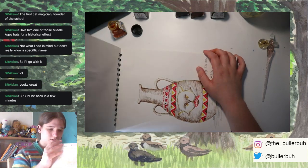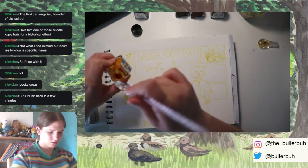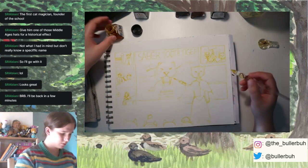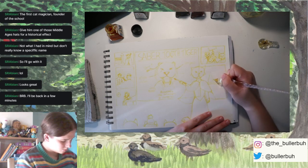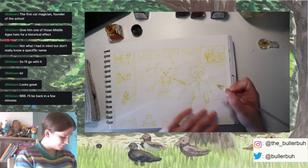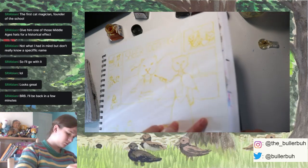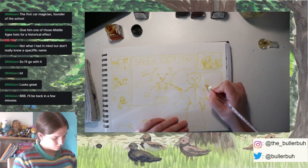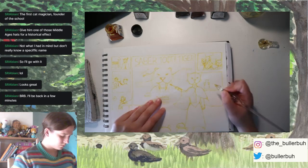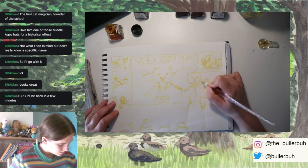I think it had contained a magic fish? Right, let's do that. We're gonna draw the vessel kind of here. And then we've got someone painting it.